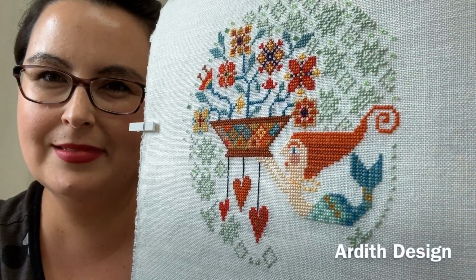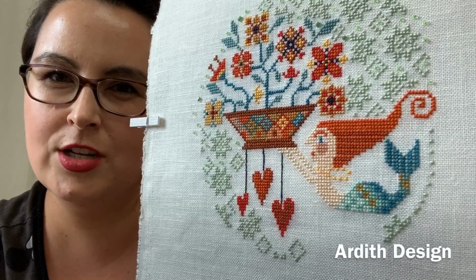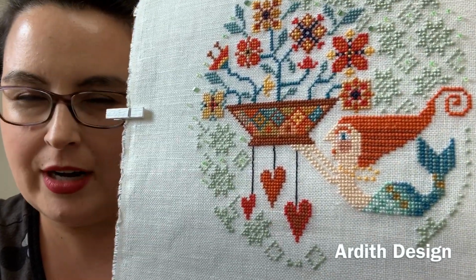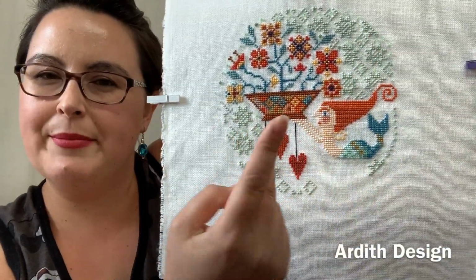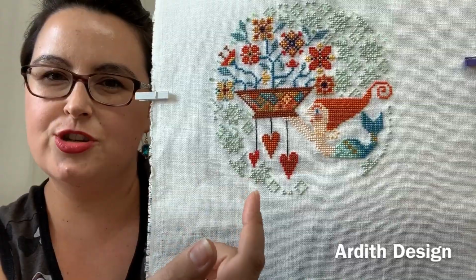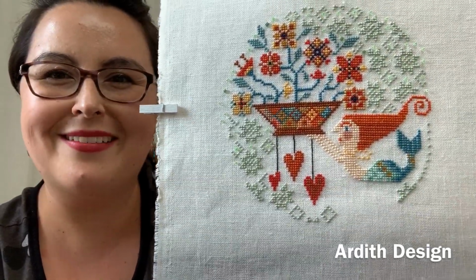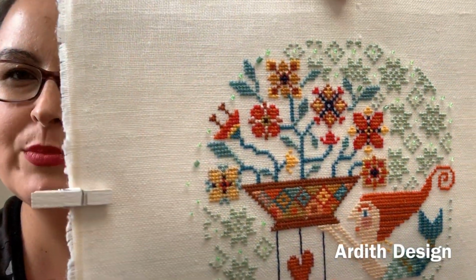But now, after all of the mermaid news, I kind of wished I would have done a darker thread for her. But I'm not ripping out. I'm not frogging. So maybe one day I'll stitch, maybe I can reverse her and stitch her the other direction and maybe change her skin color. I don't know. I really enjoy it. I can't wait to get the beadwork finished.